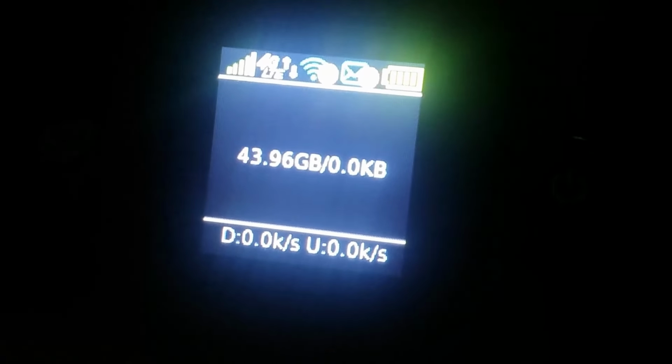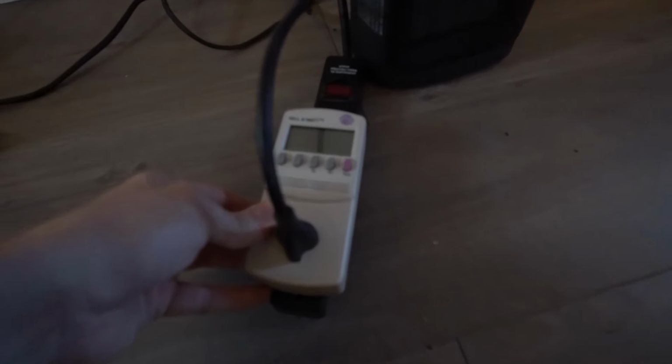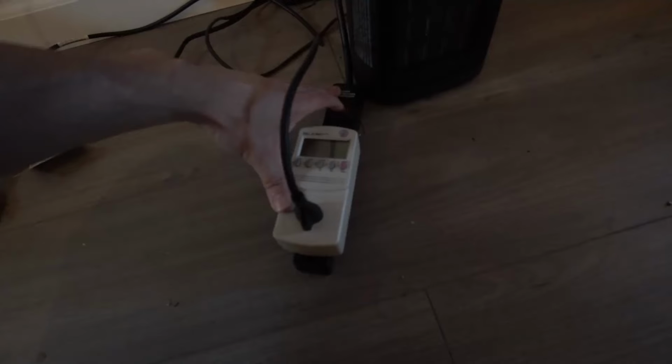It has a full battery right now, which will usually last me about 5 hours if I'm gaming and using the data. Say I leave it on overnight and it's not having to transmit data, sometimes it can last as long as 8 or 9 hours. It looks like we're running 3 bars of 4G, which is plenty good enough. That's actually a decent signal. Got the Kill A Watt plugged in right now, so that's what we're going to use to gauge how much power we are drawing.